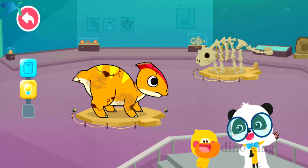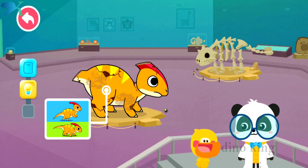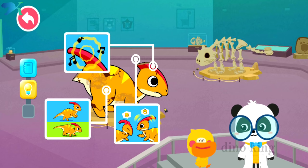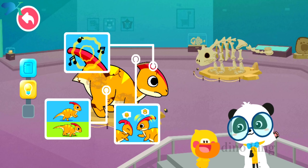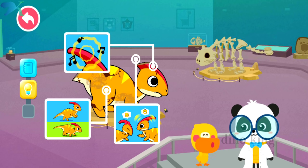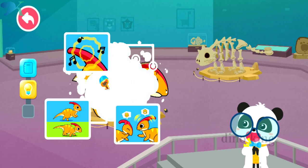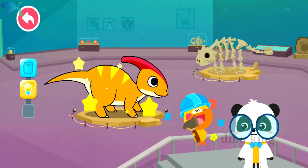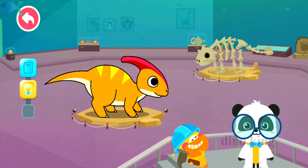Quacky, what have you learned in this section? Parasaurolophus could move on four legs as well as two hind legs. And it emits sound through the crest on its head. Parasaurolophus interacts with each other through sound. You're right. Let's go on. Let's fix the dinosaur model. Kids, have you got it?